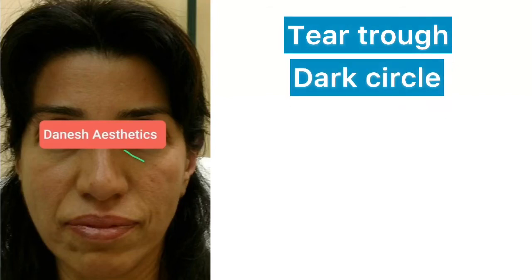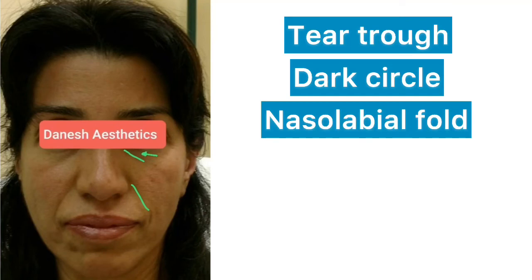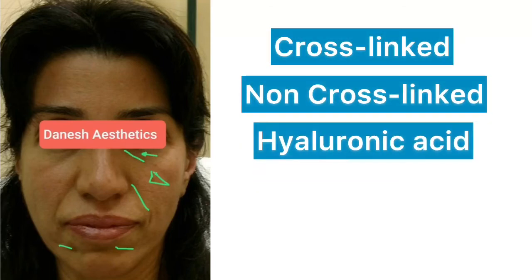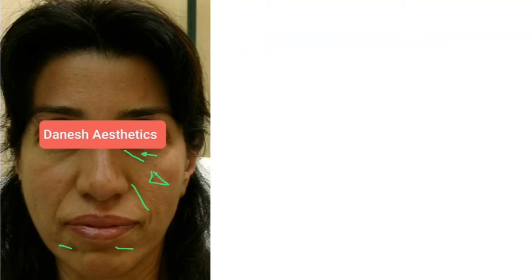In this picture, which is one of my patients, there is under-eye tear trough and dark circle, and also nasolabial fold and other sides with volume loss under the malar bone, and also in this area as well. So after injection of the proper product, which is cross-linked hyaluronic acid and non-cross-linked hyaluronic acid in different areas, we reach the after picture, which is this one.